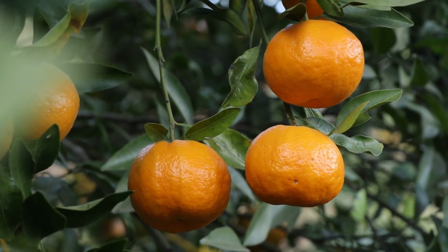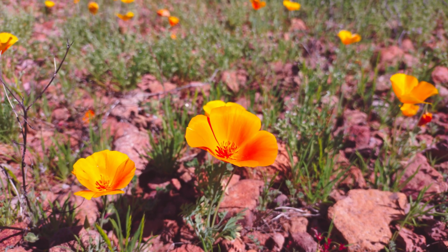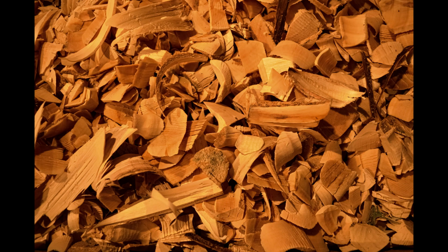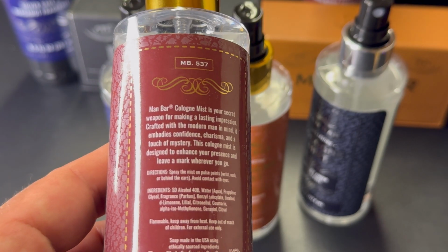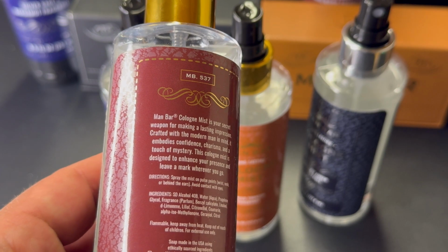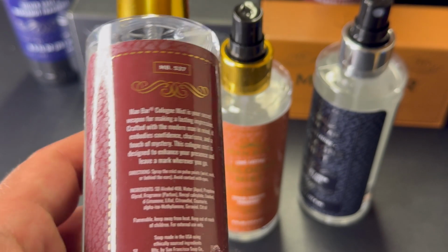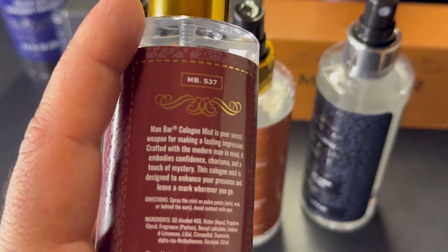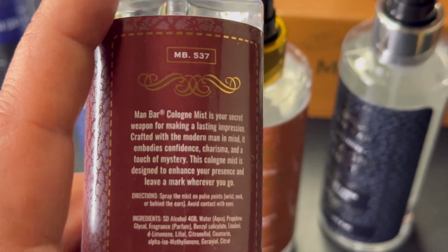Top notes of radiant citrus, middle notes of dewy florals, and base notes of sandalwood and amber musk. I've tried other colognes and other products that have sandalwood, and it's just a scent note that's not for me. With this cologne, I think that radiant citrus and the dewy florals that they mention as top notes and middle notes, those were a lot more present in this cologne than they are in the soap and hair wash.